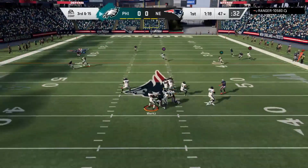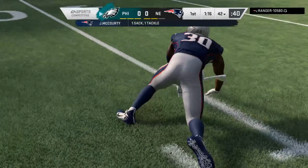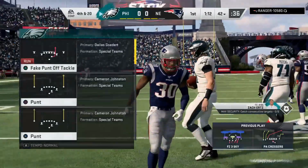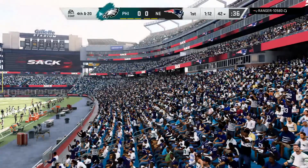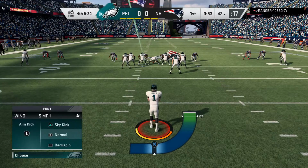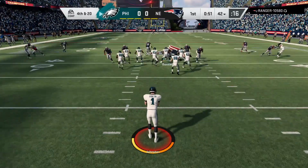Wentz off the fake handoff to Howard. And he's going to go down. They sack him back at the 42. Jason McCourty, a safety blitz and a sack. We've watched this a long time, and I still don't believe we get it. 3rd and long, why are you calling play action? Because they're not going to bite defensively, right?